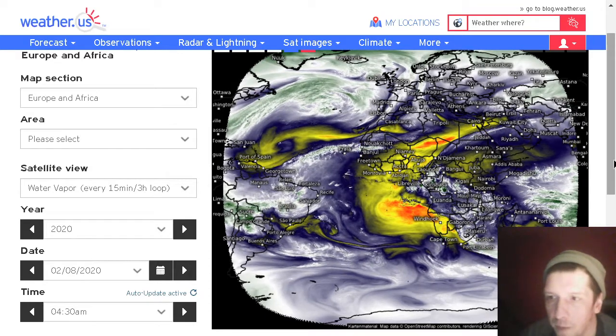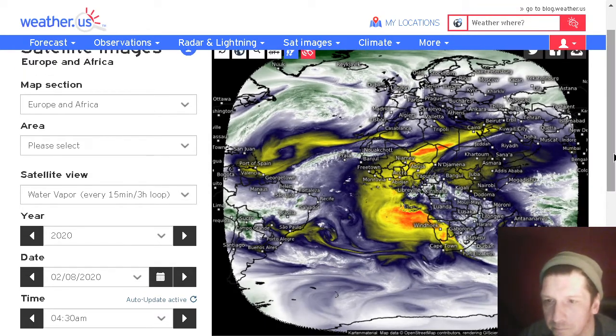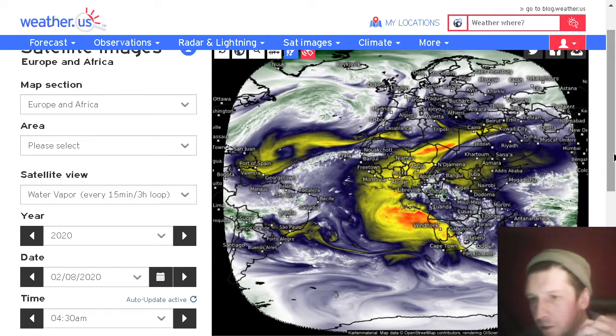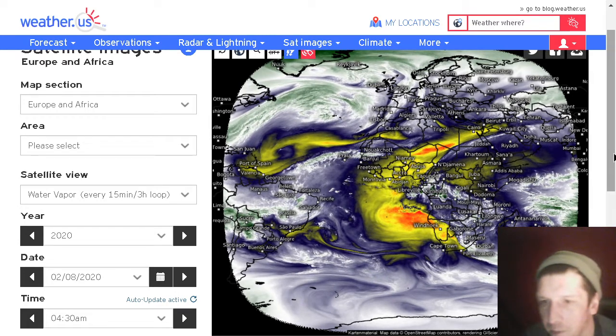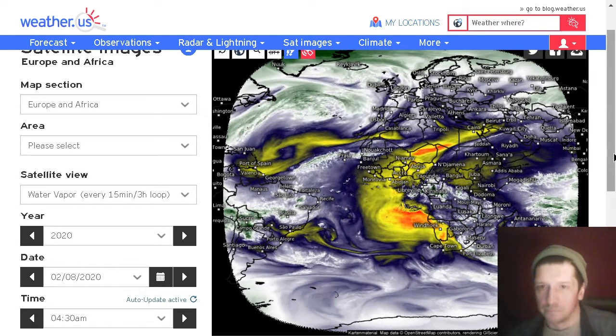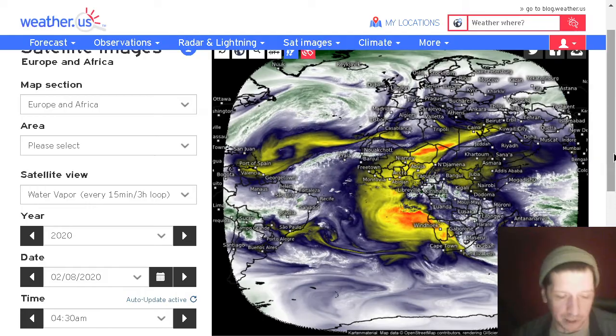And here's the water vapor over Europe, as well as Africa. And looks like there could be some Sahara sand kicking up there, folks. And I'm not an expert on the geography nor the weather of Africa. Perhaps we'll look into that in the future.